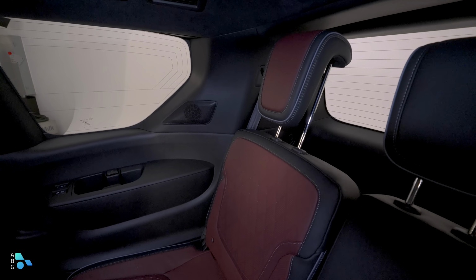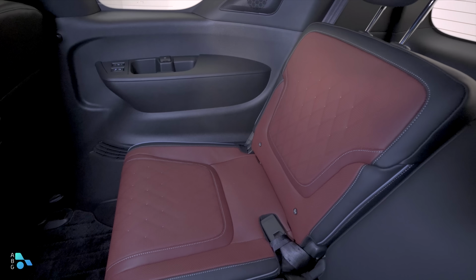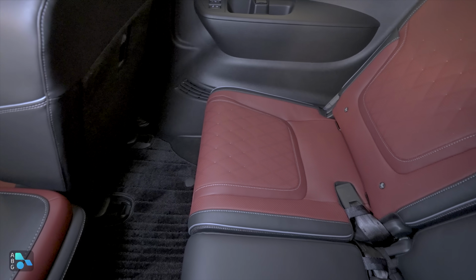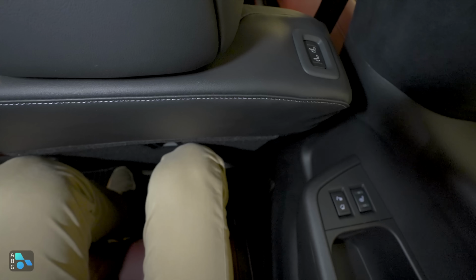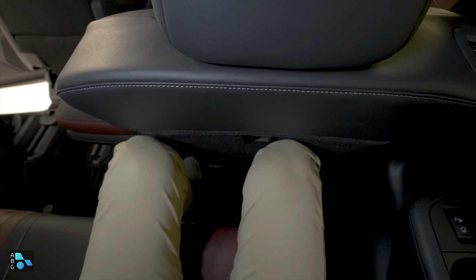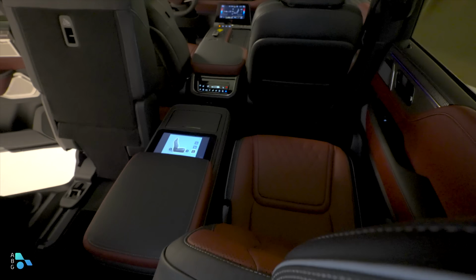If you're torn between the QX60 and the QX80, you should know that these rear seats are a little bit larger, a little bit more thickly padded, and they're a little bit higher off the ground as well, definitely improving rear seat comfort. How's the legroom? Well, with this third row seat moved all the way back at its tracks, you can see that my knees are almost touching that seat back, but I have a ton of room just in front of that for the second row.